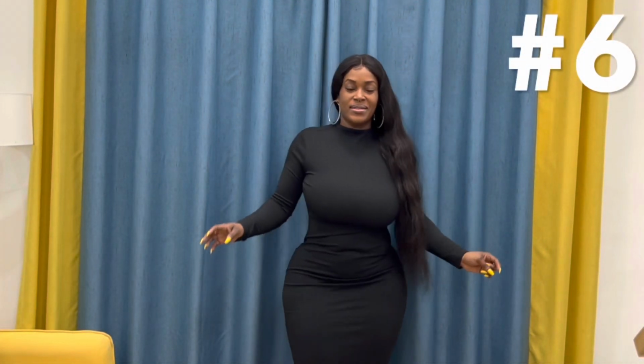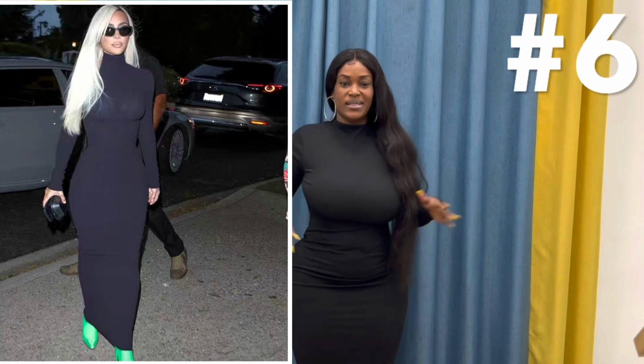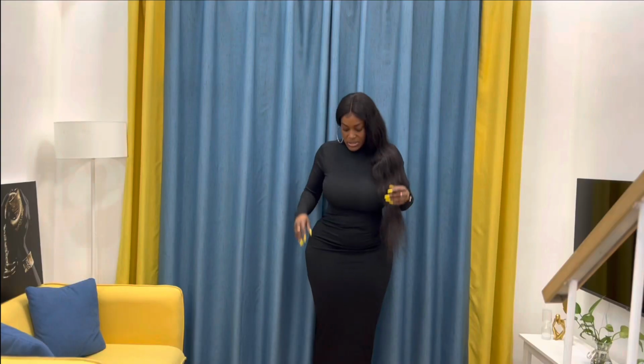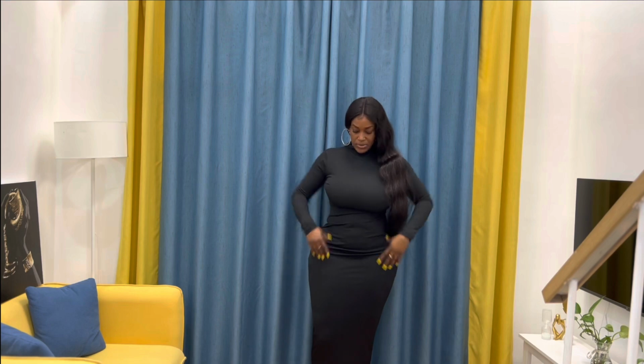Okay guys, here's another piece for you. This is what I ordered and this is what I got. So this is a simple long sleeve, very long dress. If you can see, it's all the way down past my ankles. It's very simple. You can dress this up, and I believe the picture is showing Kim K in it.